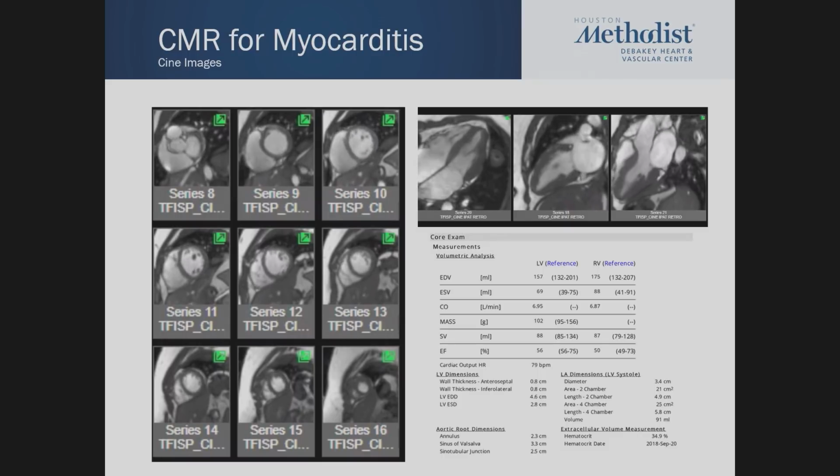Okay, so you're looking for regional wall motion abnormalities. The other thing that can also be helpful just on the cine images, if you're looking for myocarditis, is also to look for any areas where there's increased wall thickness, right? Because if you have myocarditis, you're going to have an increase in edema and increased water content in those areas, and that will lead to regional increases in wall thickness. Now, that's not a sensitive finding, but those are all the things that you'd want to look for.